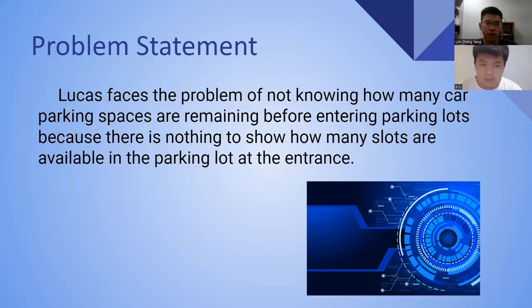First, I'm going to talk about the problem statement of our project. Lucas faces the problem of not knowing how many car parking spaces are remaining before entering parking lots because there's nothing to show how many slots are available in the parking lot at the entrance.